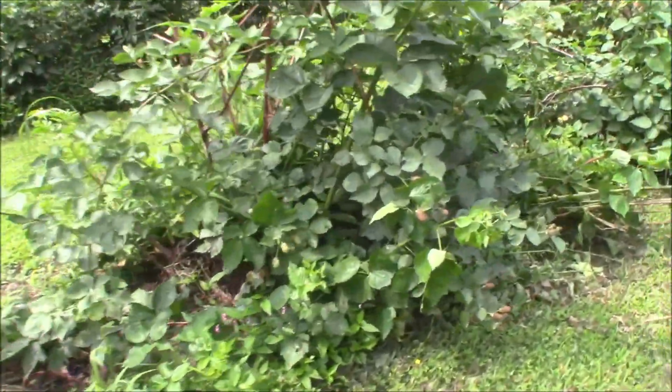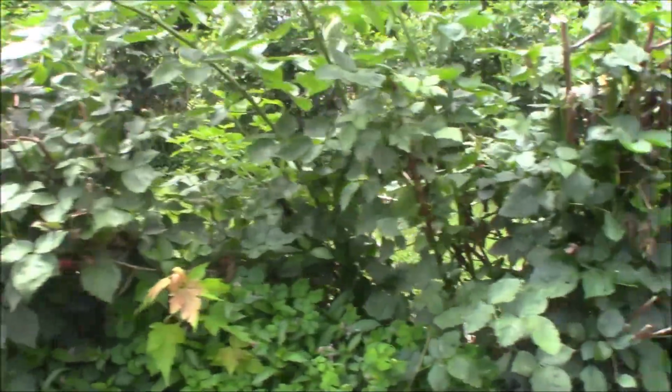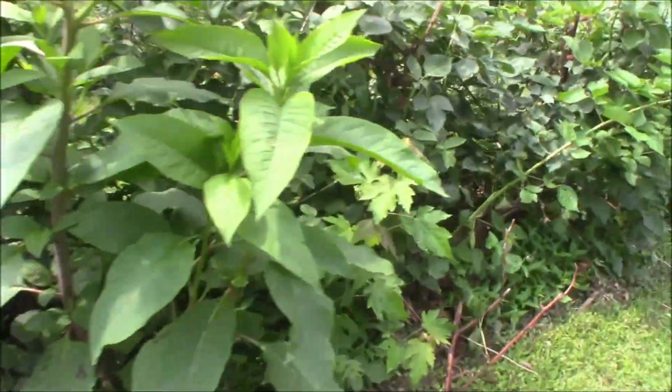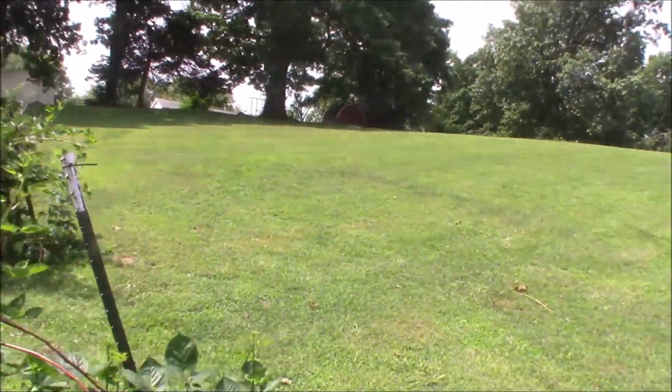But I mowed all this yesterday. There's one there that's ripe. Looks like the birds got it, but that's okay. We'll get one up here. Oh boy, I love this time of year. It's just now July the 4th. It's getting time to harvest some things.